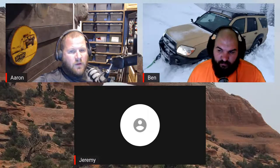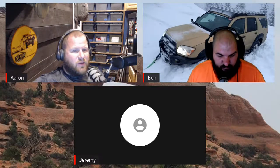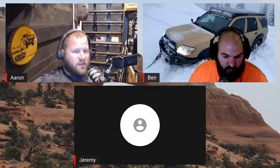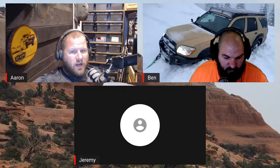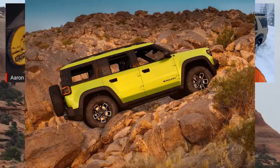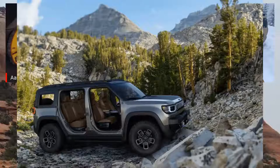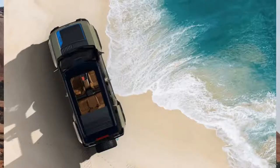I'm kind of excited for the Recon to see. I'm optimistic. I want to see some videos of it doing Wrangler stuff. They didn't say anything about trail rated. I don't see a trail rated badge on any of the pictures. Or is that a trail rated badge in that upper corner right there? I can't tell. That is one right there in the upper corner. It's really small though. I feel like it's smaller than a trail rated badge normally is. So I don't know. I'm excited for it. I am a little optimistic.